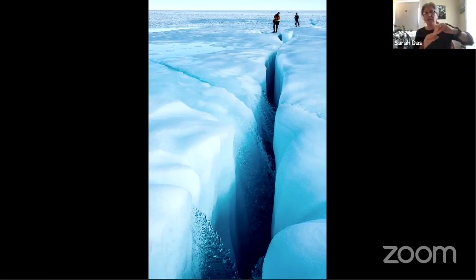But in fact, where the lakes are, the ice surface is in what we call compression. So the ice is actually being squeezed together. So it takes something like a very big lake drainage to open a crack. So it's not inherently a region that should be crevassed or that is still undergoing crevassing or opening. So once the lake is drained, it's really just a remnant feature.